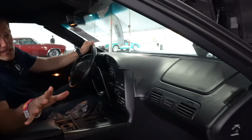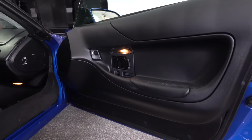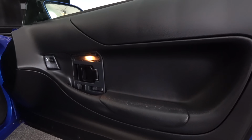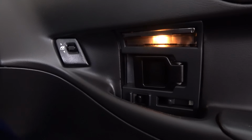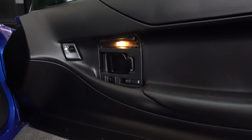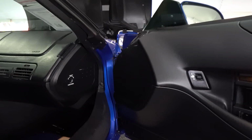Let's go to the door panels and see what you got. All black material. I guess the good news is easy to keep clean, lots of hard plastic all over the place, but that's how it was in the C4 generation. No door pockets, so you're gonna have to put your Twinkies in between your legs, but I would not recommend that because you don't want to get cream on this interior. It's too pristine.